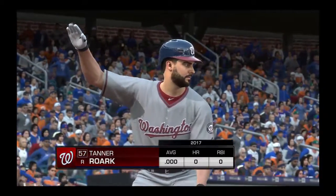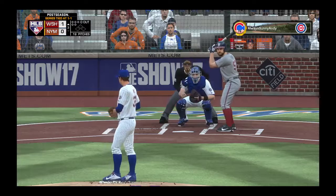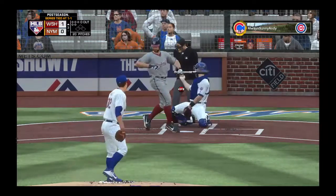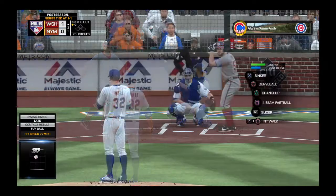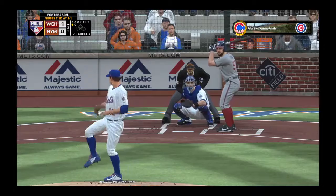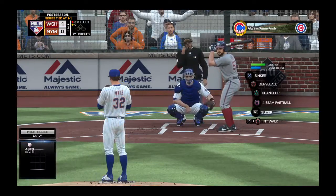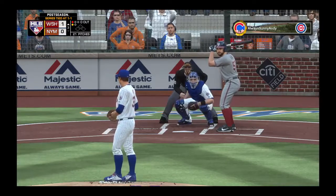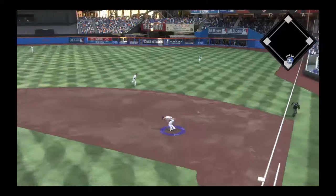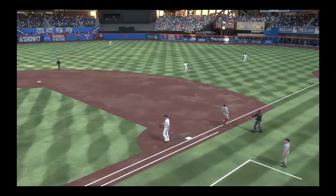Settling in now, Tanner Roark. 9-1-2 due up. Tanner. First offering on its way. Sends that one out of play for strike 1. Off the plate, 1 ball, 1 strike. From the windup, the 1-1 pitch. This is on the ground over to first. And he'll take it to the bag himself for the out.